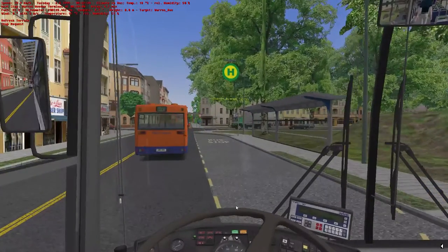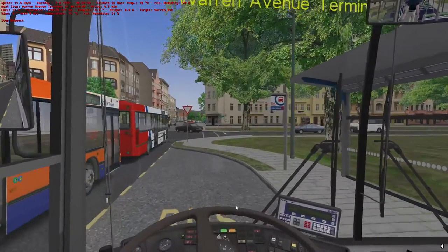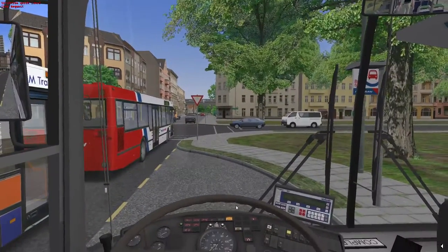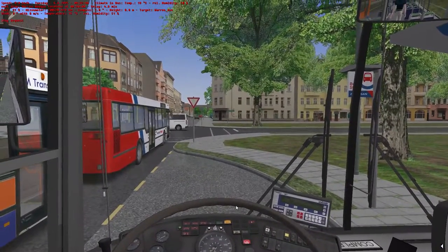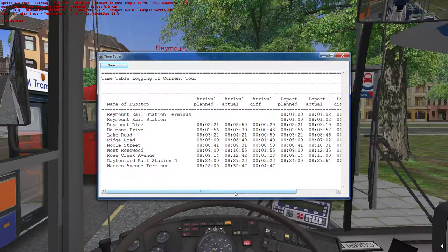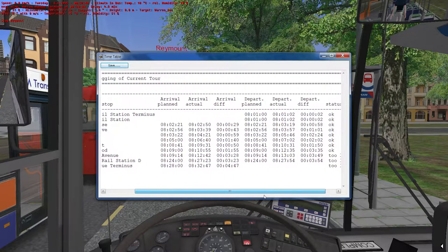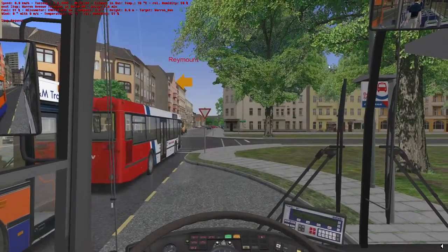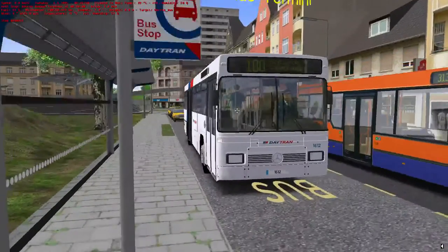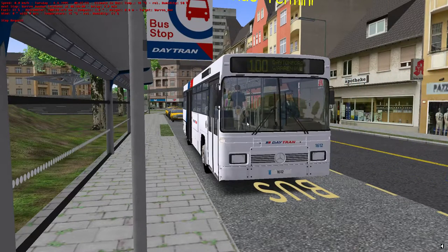New terminus with a lot of lag. There we go then. Reymount Rail Station. So we arrived late, we lost a bit of time in that traffic there. But not bad, I suppose. There we go then, as all the passengers get off. That's Route 100 done. We'll wait till they get off.